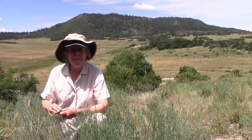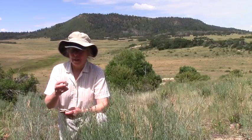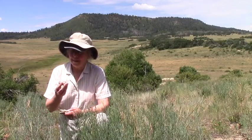The other thing that I found along the way was a beautiful piece of, I think it's calcite. I'll show a close-up of this one too.